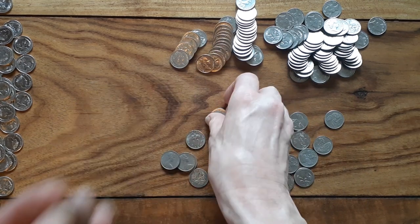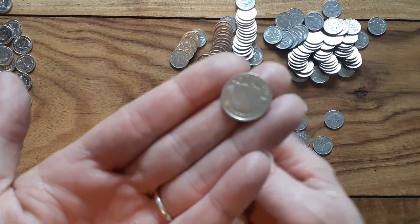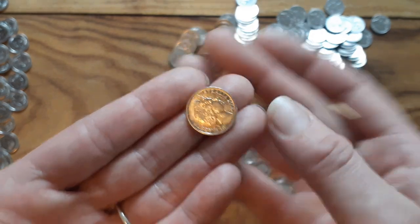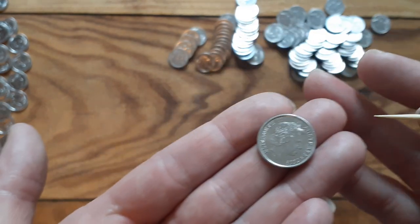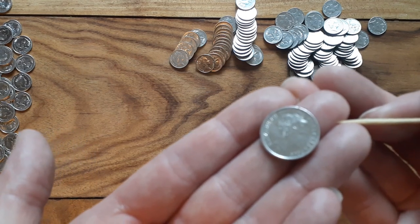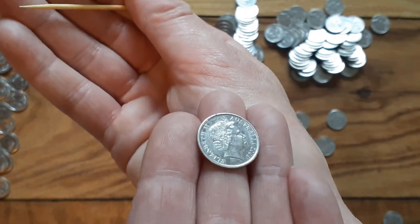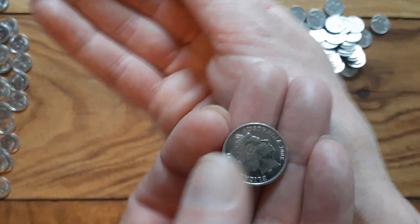Right, so what else did I keep? Because I messed all my piles up, I kept a 2008. And this one here, this is just for my own personal set. I don't think it's worth anything more than 5 cents, but it does seem to have an issue with the rim, like the collar hasn't. Anyway, I kept that one.